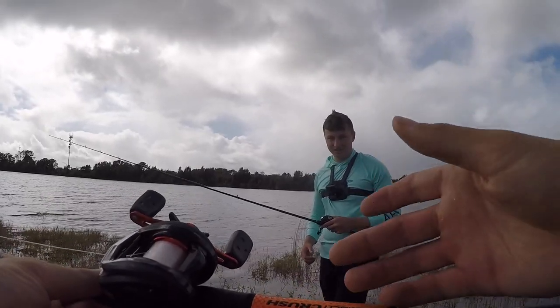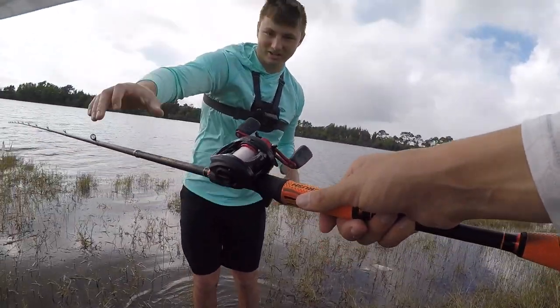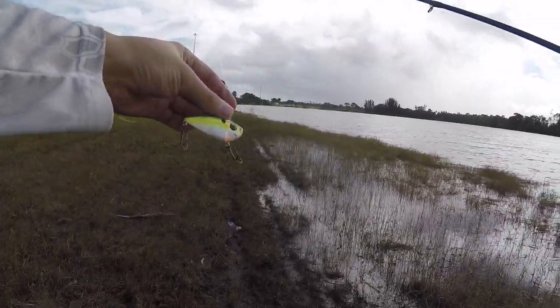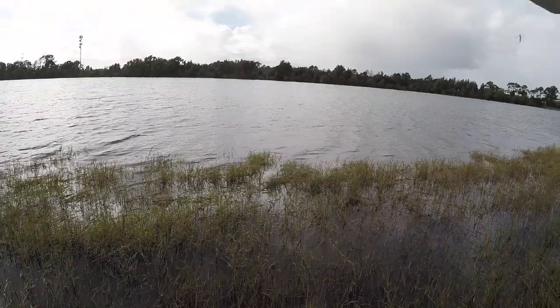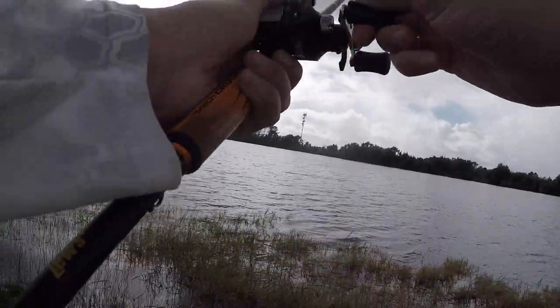All right, so you guys have seen me fish with Black Max before. This was the right hand, caught a nice fish on it. He's been killing it on this reel. So we're gonna switch over real quick. This is now the cheapest baitcaster at Walmart. Red eye shad on here. Lipless crankbait action. All right, I'm gonna go down here a little bit. I'm not gonna lie to you, I should probably put my waders on. It's a tad bit soggy out here.